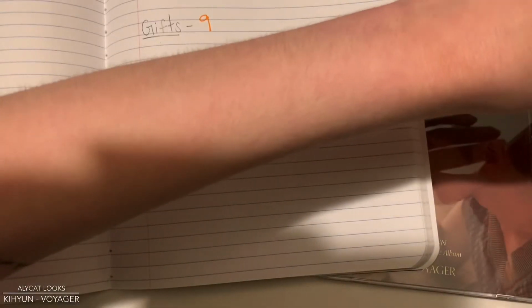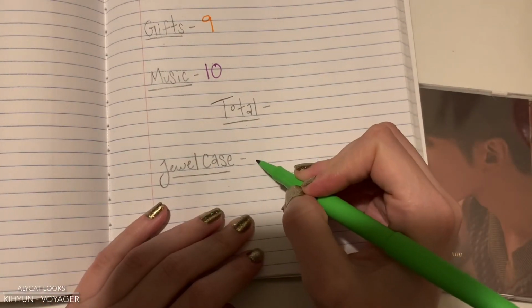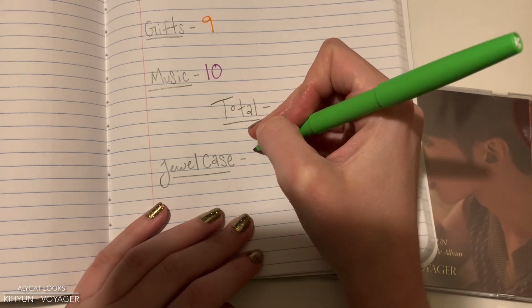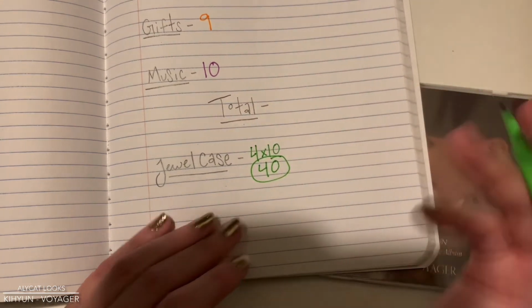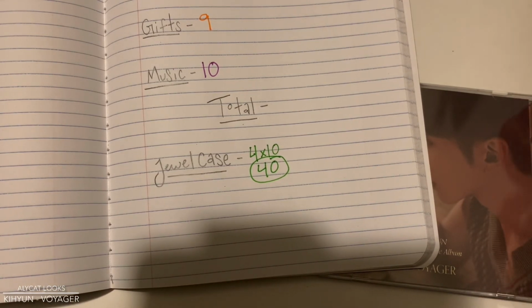Jewel case version. We're going to give a little rating. Jewel case is going to get 4 times 10. It's going to get a 40. I don't know. I never explain my rating system here. Rules are made up. Points don't matter. So I don't need to explain anything.